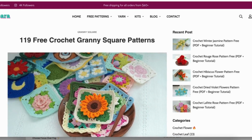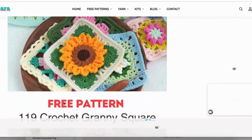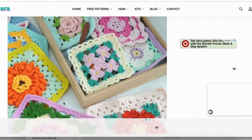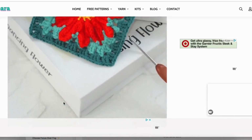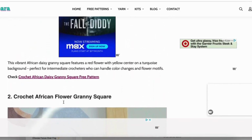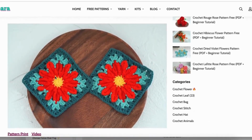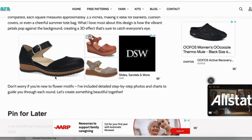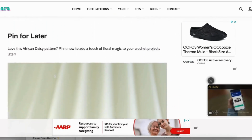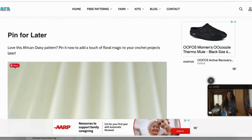Because a lot of times blogs have all their pop-ups that come up. They annoy me so much that you have to sift through. But if you can get directly to that website, then you can see whether or not you want to actually make the pattern. So it is worth the time if you have it. Pinterest, like I said, is a good place where you can find free patterns.